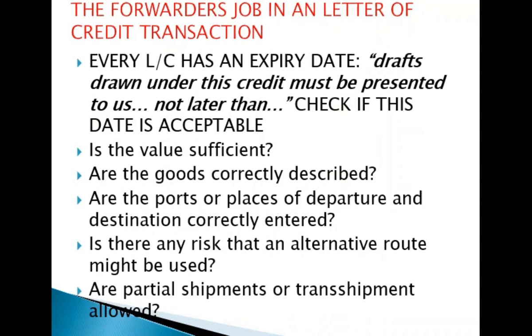Note very carefully that every letter of credit has an expiry date. "Drafts drawn under this credit must be presented to us not later than." That is the phrase you would see on a letter of credit. You have to check if this date is acceptable. You also have to check if the value on the letter of credit is sufficient to cover the transaction.